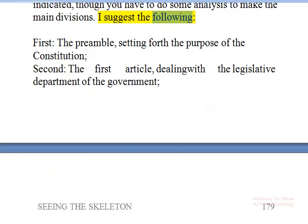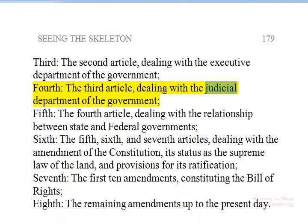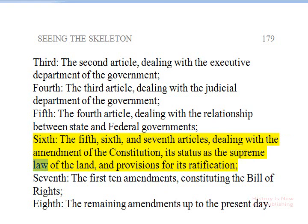I suggest the following. First, the preamble, setting forth the purpose of the Constitution. Second, the first article, dealing with the legislative department of the government. Third, the second article, dealing with the executive department of the government. Fourth, the third article, dealing with the judicial department of the government. Fifth, the fourth article, dealing with the relationship between state and federal governments. Sixth, the fifth, sixth, and seventh articles, dealing with the amendment of the Constitution, its status as the supreme law of the land, and provisions for its ratification.